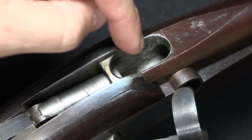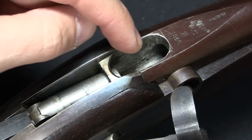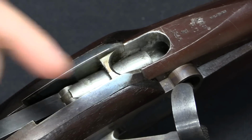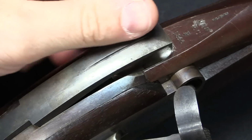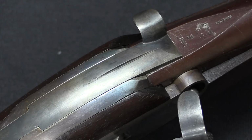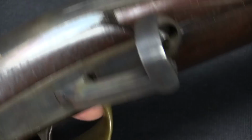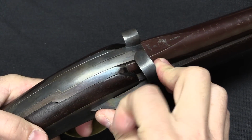And then you would pour in a powder charge from your powder flask. And then you would close this lever, and the bolt face here would push the powder up against the projectile, seat it all firmly in the chamber. And then with the lever all the way down, you can then fully cock the hammer, fire the gun.